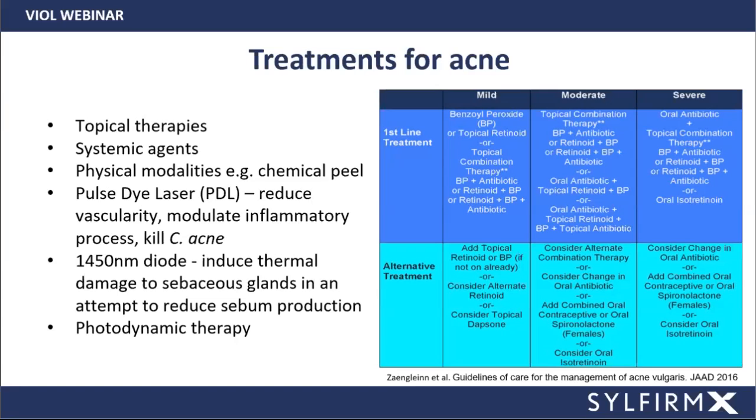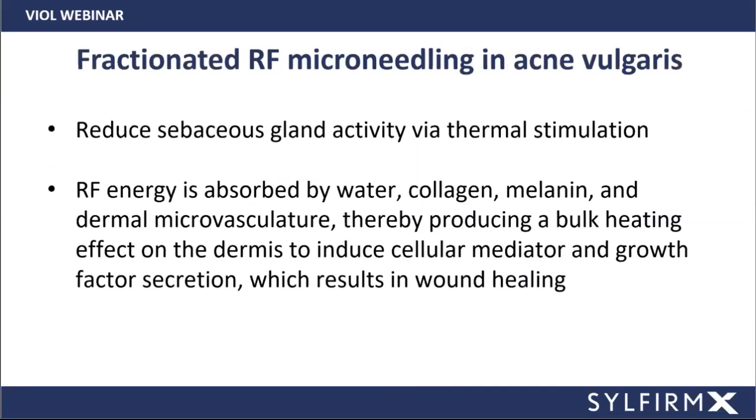Non-pharmacological treatments have been increasingly used for acne vulgaris independently or in combination with medical therapies, including pulse dye laser, 1450 nanometer diode laser, IPL, and PDT. And for example, PDL works by reducing vascularity and modulating the inflammatory process, as well as killing C. acne bacteria, whereas the 1450 diode laser induces thermal damage to the sebaceous glands to reduce sebum production.